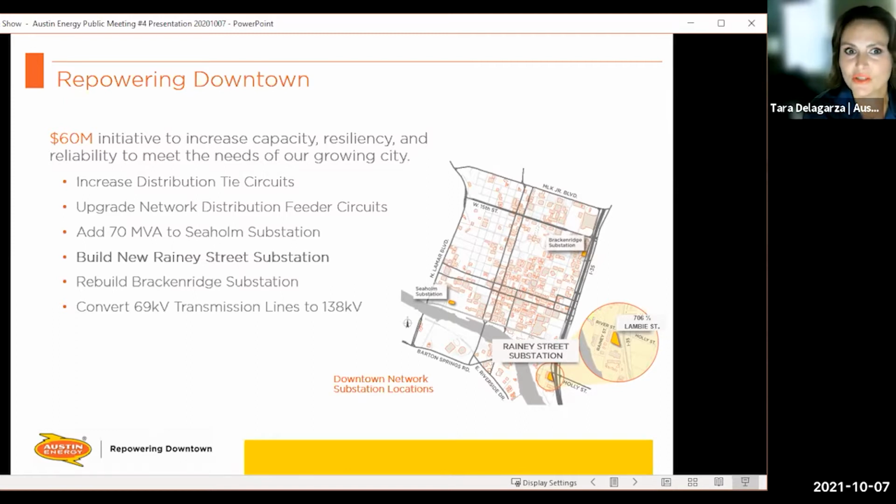And the first 3 bullets, we have successfully completed those items, and as you can see here, we're moving to the Rainey Street Substation. And once the Rainey Street Substation is energized and able to fully serve the downtown area, we will then be able to move on to the next 2 items, which importantly is to rebuild our Brackenridge Substation located on the frontage road there of I-35. So with that, we can move on to the next slide.